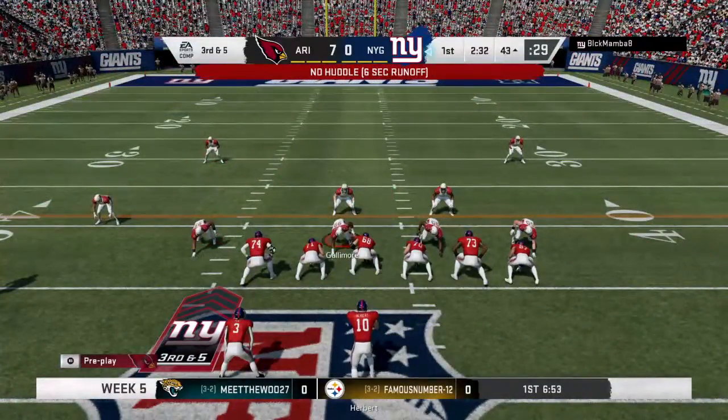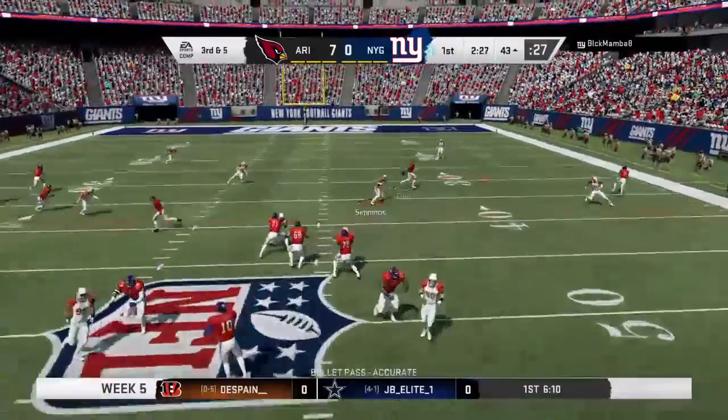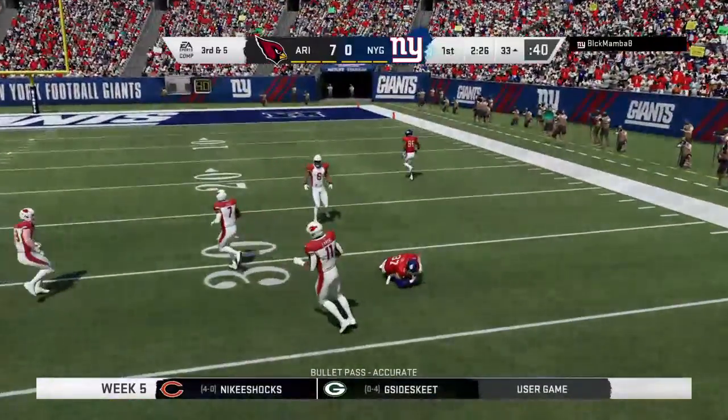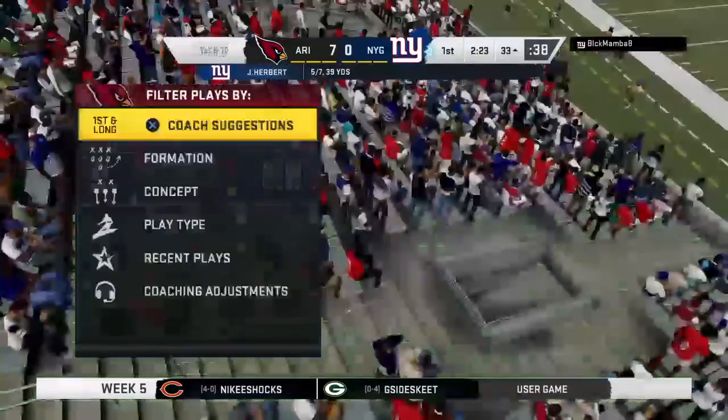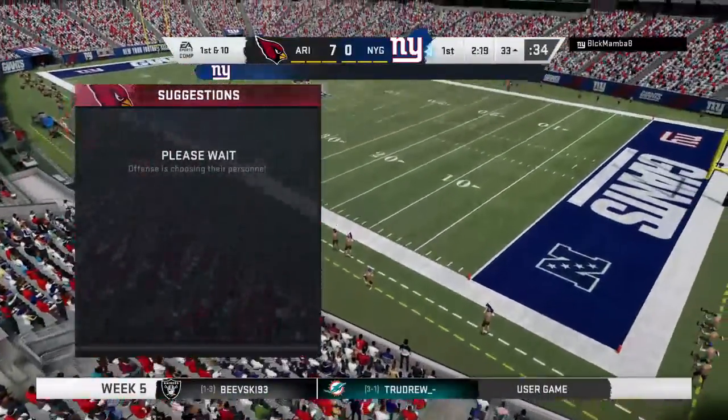60 Pittsburgh. From the gun on 3rd down. Herbert, he's got his tight end fed. And they're going to have another first down as the tackle's made here at the Cardinals' 33.